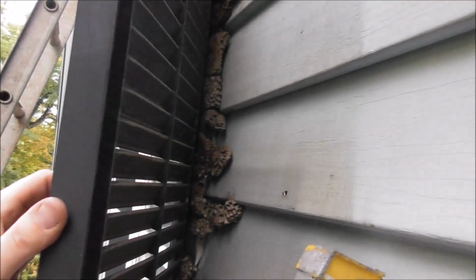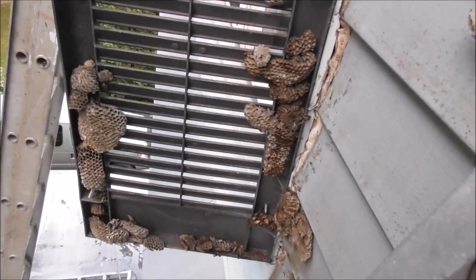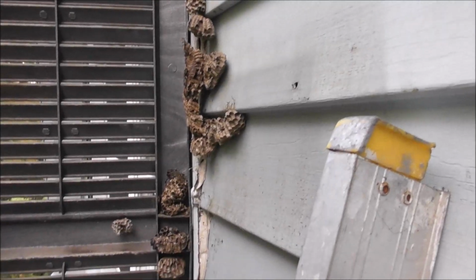Look at this. That is a lot of wasp nests that have been harbored in this shutter over the years. I don't see any live wasps, but there certainly are a lot of old ones there.